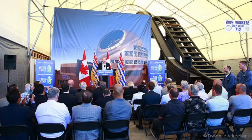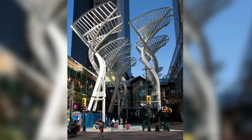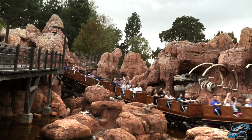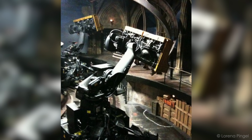Dynamic Structures was founded a full 85 years prior, back in 1926, originally as Vancouver Art Metal. Over time, they would gain theme park experience from manufacturing systems for Disney, such as Soarin', Test Track, Radiator Springs Racers. They also did the retracks for Big Thunder Mountain Railroad and Space Mountain, and they would later go on to do Harry Potter and the Forbidden Journey for Universal.